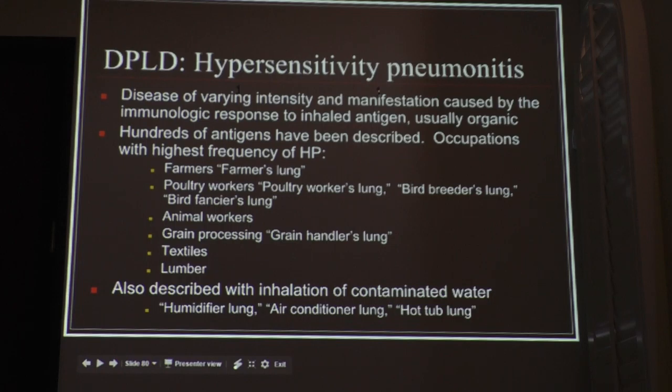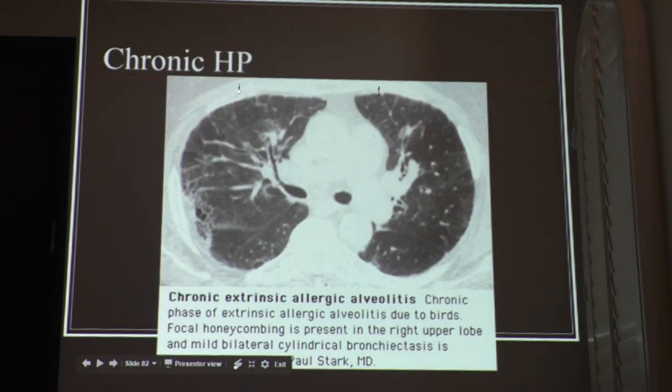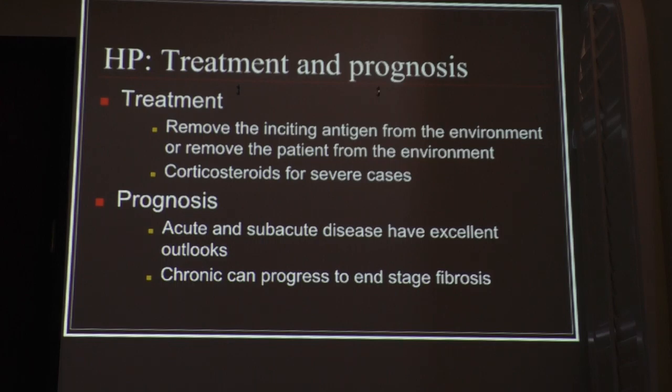But anyway, there's also another waterborne disease that is hypersensitivity pneumonitis, but you know, we call it the humidifier lung or the air conditioner lung. Okay, so this is actually subacute hypersensitivity. You can see little nodules there. And actually this is the chronic phase of the bird-related illness. You can see honeycombing is present in the right upper lobe, and you can see cylindrical bronchiectasis. So again, in your boards, when you hear birds, you think about HP. You cannot get it wrong. If you get it wrong, I'm going to be very upset at you.